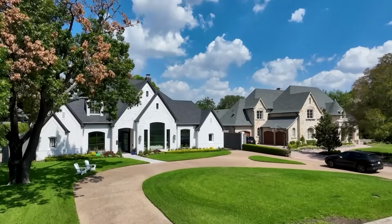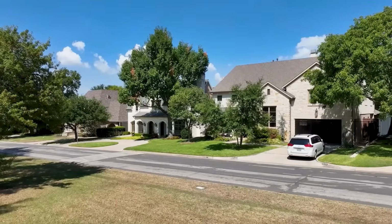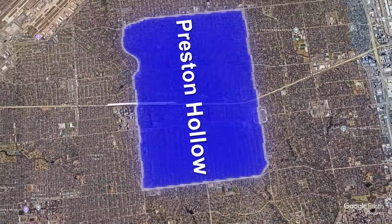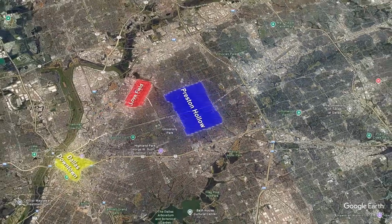But Preston Hollow is really about how it balances ultimate privacy with accessibility. You feel completely secluded on these massive estates, but you'll also be within minutes of downtown Dallas, the business districts, and private airports as well. So it's a perfect setup for people who need to stay connected globally but want complete privacy whenever they come home.